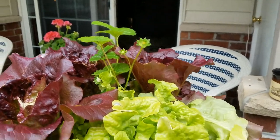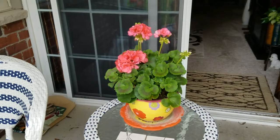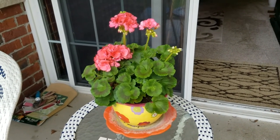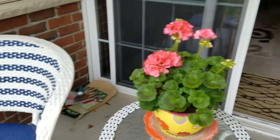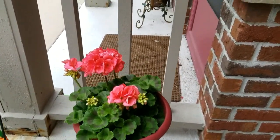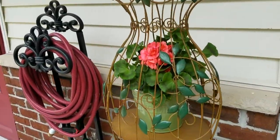And a quick tribute to my mother-in-law, Mary Lou, who loved her geraniums. I've never been a fan of geraniums. She liked red ones. I couldn't stomach those. So these are very pretty. I got them at Costco. And so I got all geraniums this year.